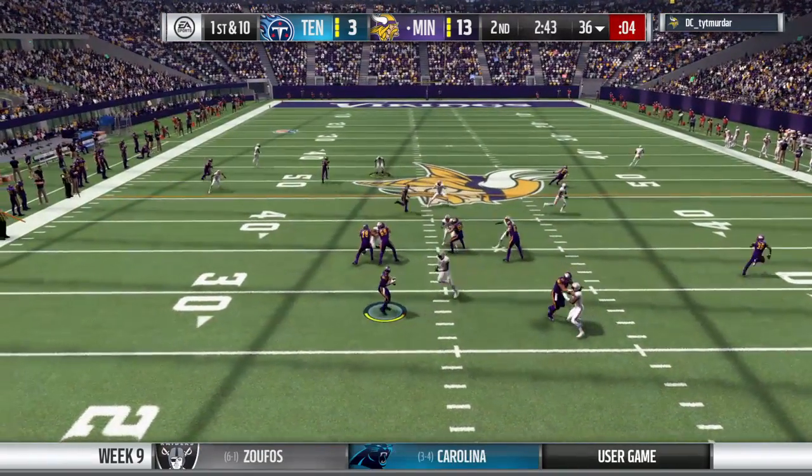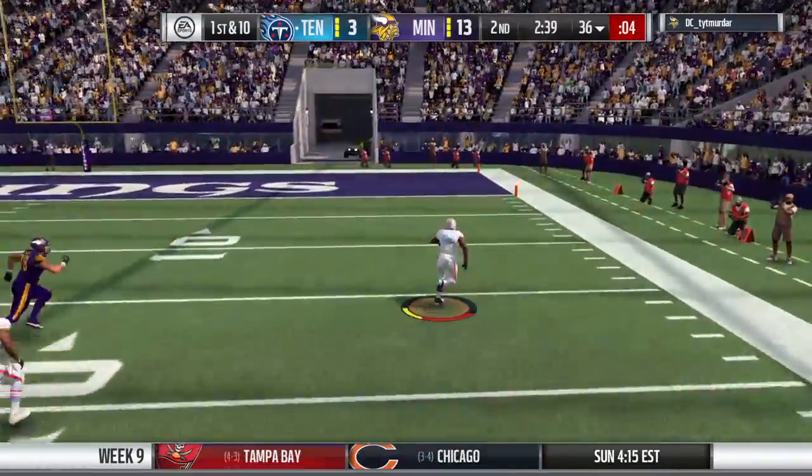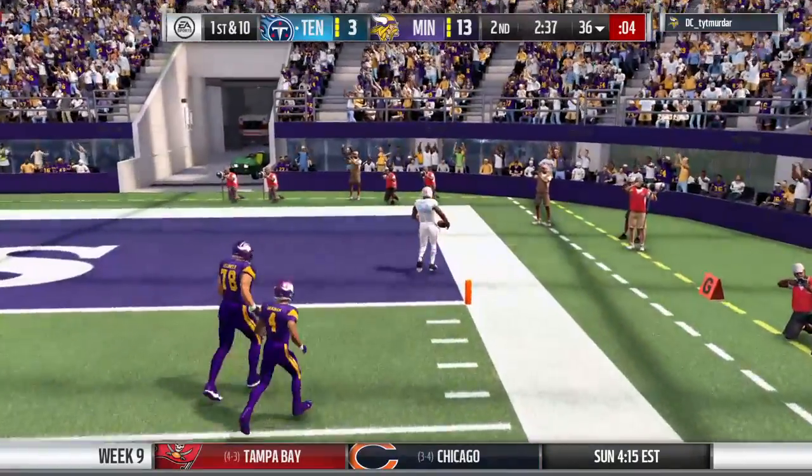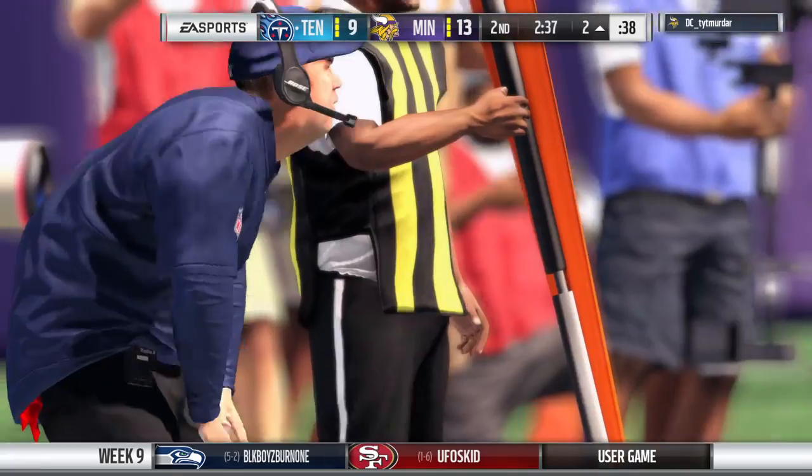On 1st and 10, Bridgewater. Now he's hit, and Bridgewater loses the football. And some room to work. It's picked up and they are going to bring this one back. A fumble return touchdown for the Titans.